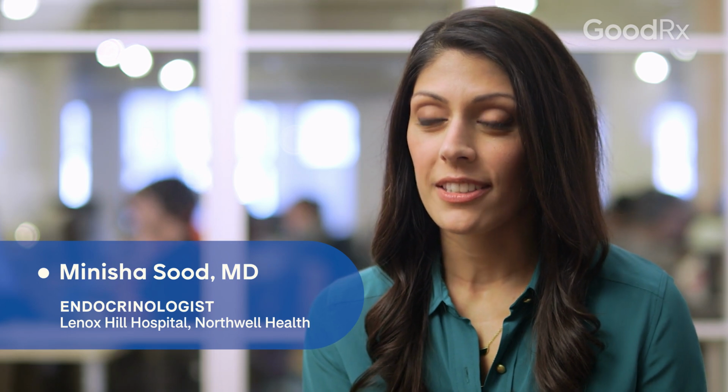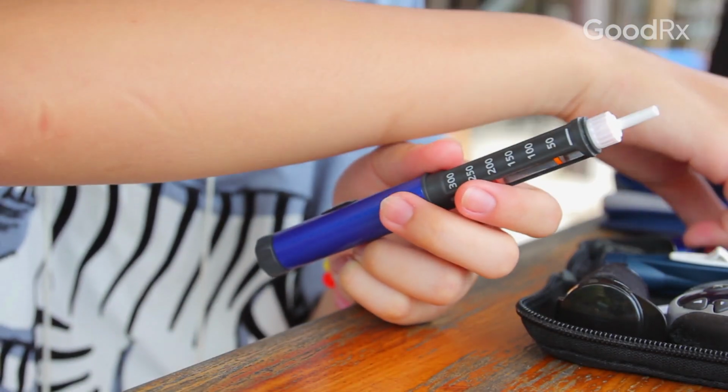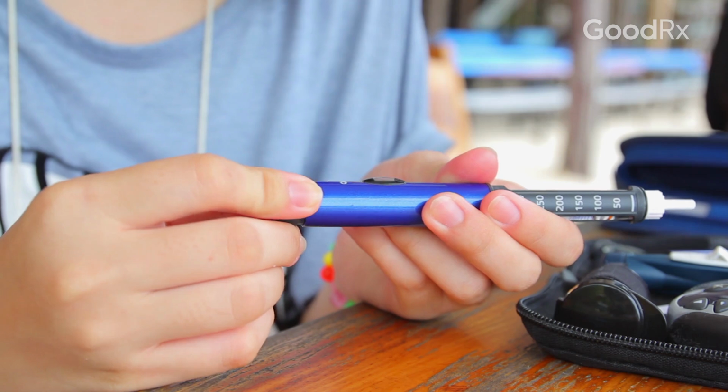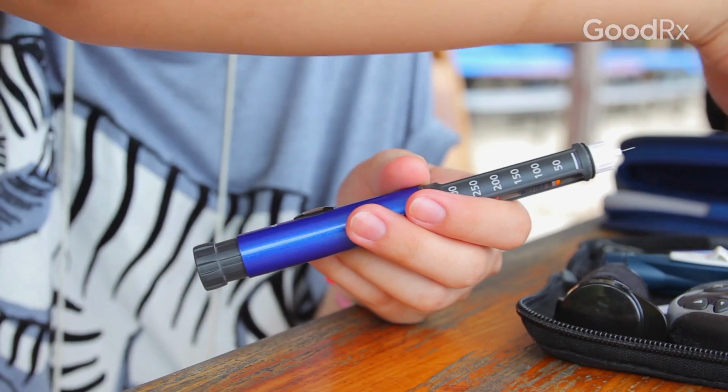When I diagnose type 1 diabetes, I talk to patients about the fact that they don't make insulin and that their elevated blood sugars are not their fault. When I talk about treatment, I have to point out to them that it has to be insulin therapy because their body does not make it. There's no other thing that I can give them to encourage their body to make more insulin.